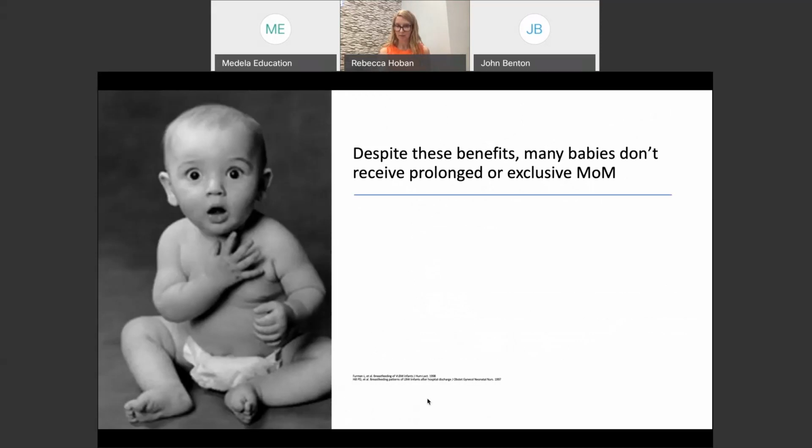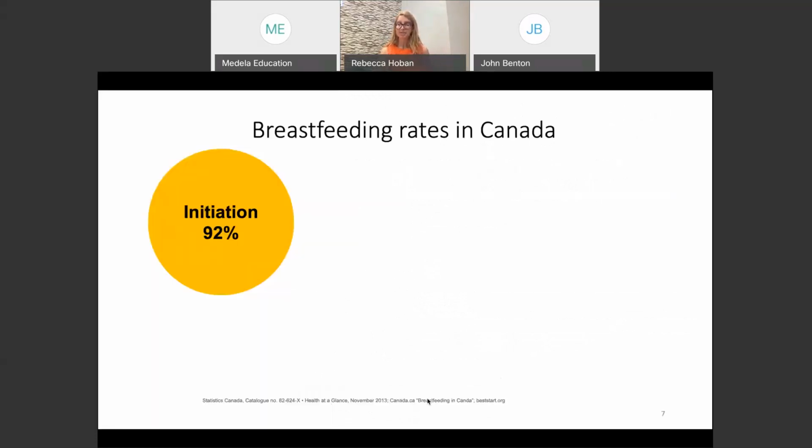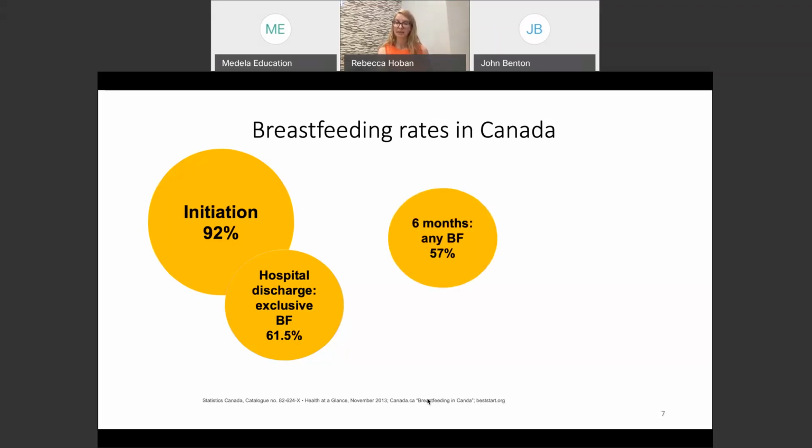So despite these benefits of human milk, many babies don't receive prolonged or exclusive mother's milk. So here in Canada, I previously practiced in the States and I've been in Canada for a couple of years now, the vast majority of our moms initiate lactation, so 92%. However, when you look at hospital discharge, which is only typically at 1 to 3 days of life, only 62% of moms are exclusively breastfeeding and often have started small amounts of formula supplementation, whether it's medically indicated or not. When you look at 6 months, only 57% of Canadian women are breastfeeding at all, and that's in a place that does have protected maternity leave. And exclusively, only a third of moms.